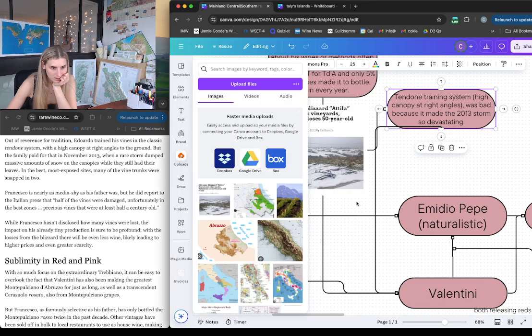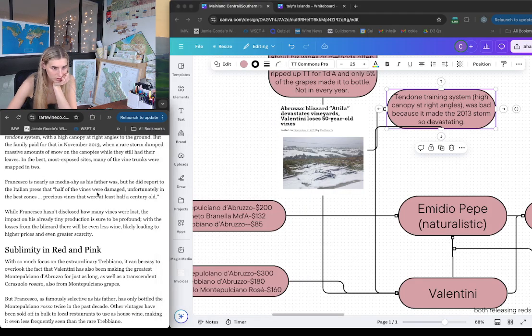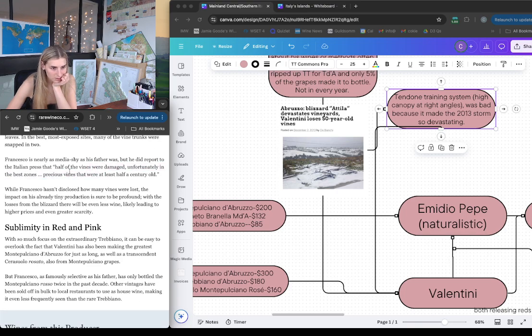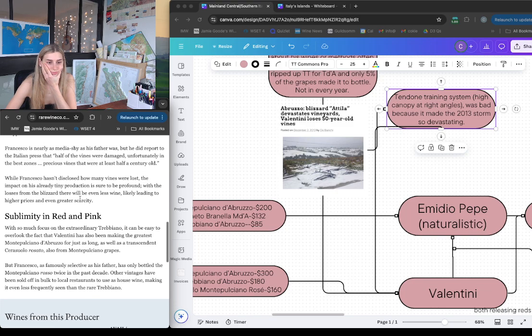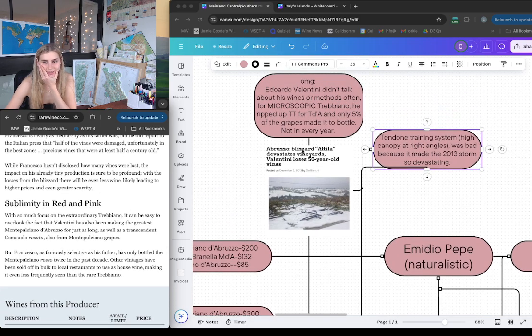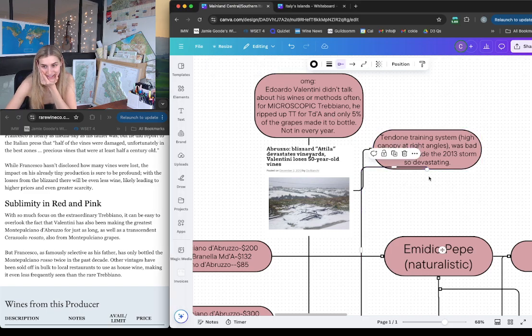Many of the vine trunks were snapped in two. He's nearly as media shy as his father was, but he did report that half of the vines were damaged, unfortunately in the best zones. So we have that 5% of the grapes making it in, and then we have even less. That's crazy.